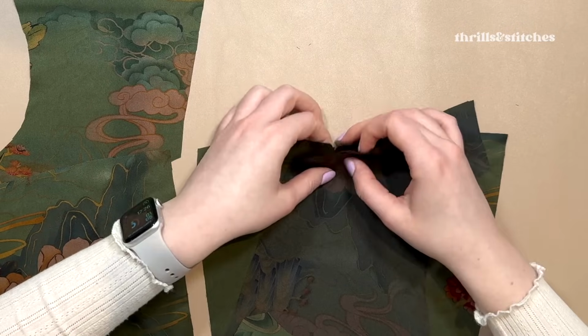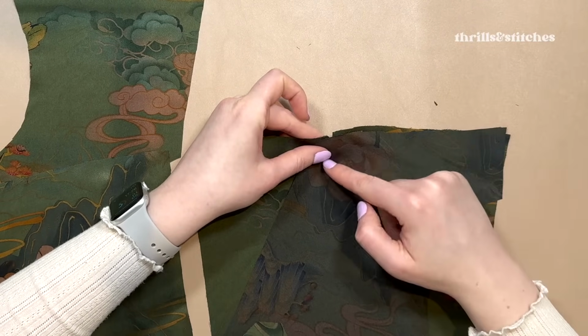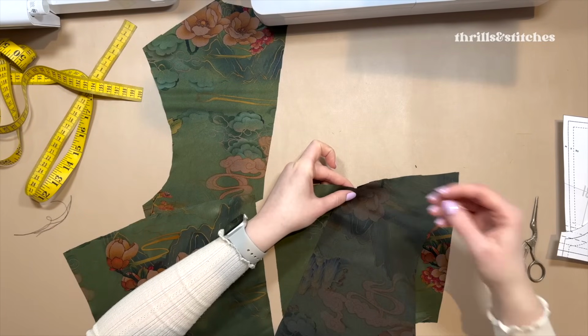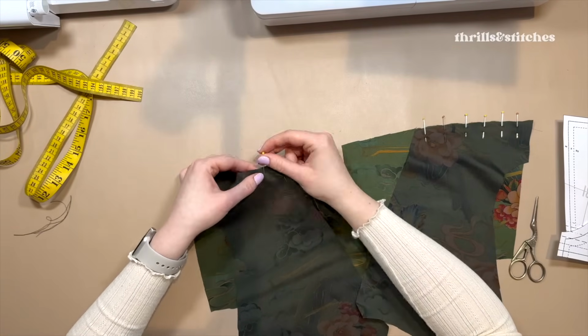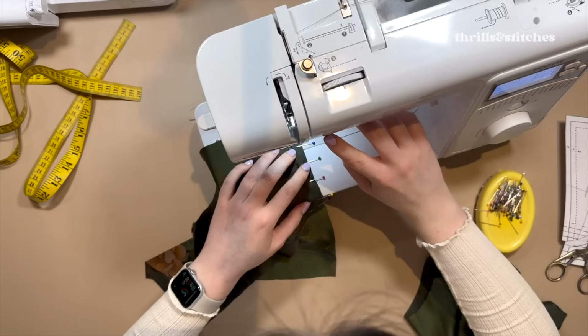What I want to make sure is that I follow my guidance with my notch. However, I know that I have a 1 centimeter seam allowance, so I move from that notch point 1 centimeter towards the center back, and that's where I am going to pin this piece down. And then I follow the curve to the side seam. I'm now going to sew these seams.